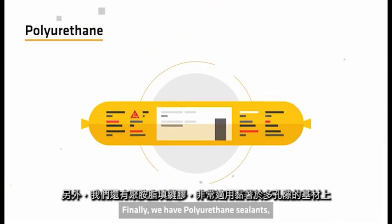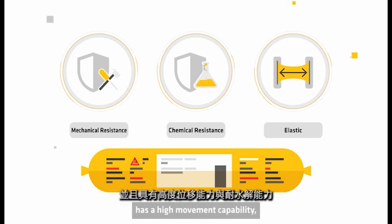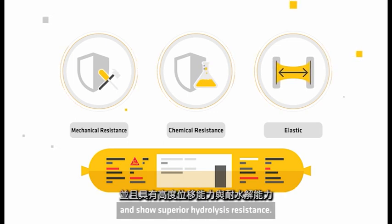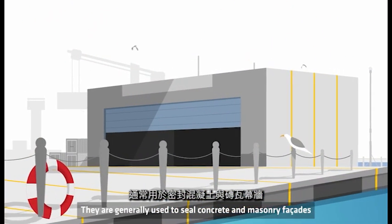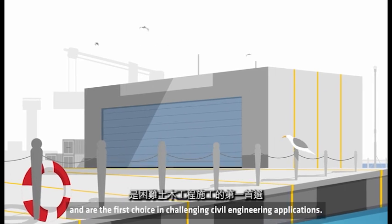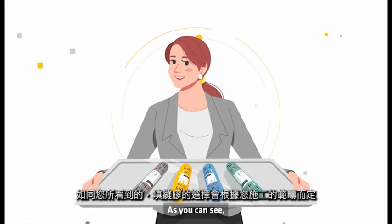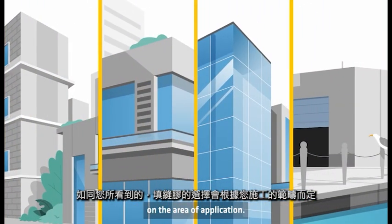Finally, we have polyurethane sealants which adhere well to porous substrates, have a high movement capability and show superior hydrolysis resistance. They are generally used to seal concrete and masonry facades and are the first choice in challenging civil engineering applications. As you can see, the type of sealant that is suitable for you depends highly on the area of application.